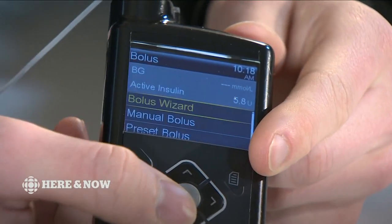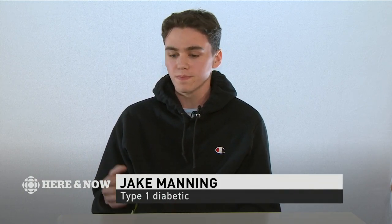He says expanded coverage would actually reduce healthcare spending. Short-term pain for the government to introduce a plan that supplies pumps for everyone living with type 1 diabetes in our province. But you have to look at the long-term gain, so it's going to lead to less complications, which will then lead to lower healthcare costs, and will then be beneficial for everyone living in Newfoundland and Labrador.